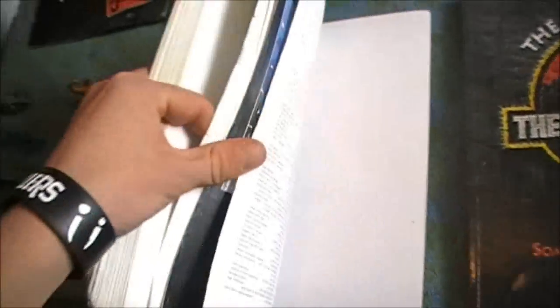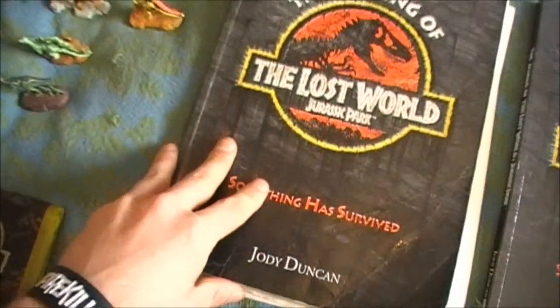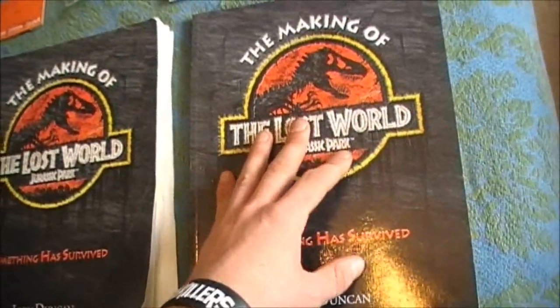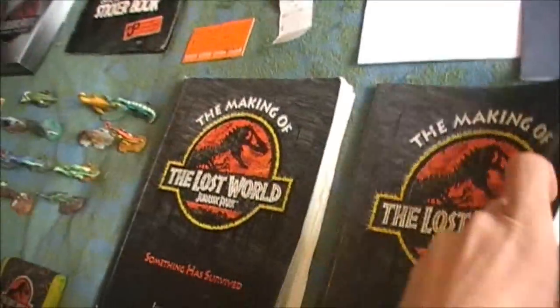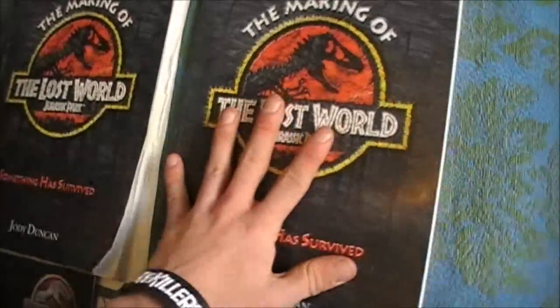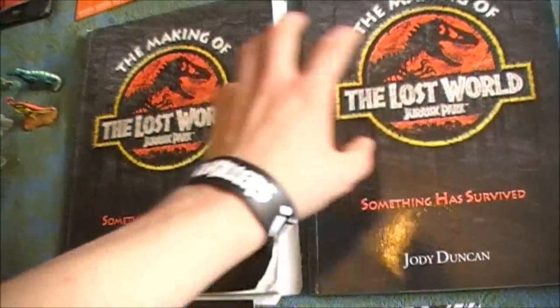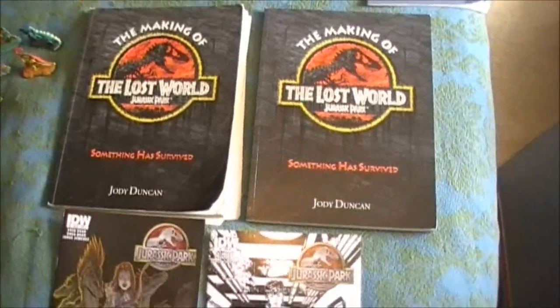This was in my previous video as well, but the reason I put this one back in was I didn't explain how ruined this one was. I mean, the pages are all falling out. But when I went to that car boot, yet again, I found the Lost World making of book. So the same one, but it's brand new, basically. It's untouched. So I bought that for 50p. And again, I'm not going to replace this one, but now I've got one that I can really look after.